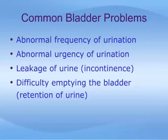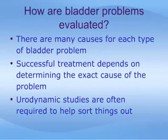Problems with how the bladder functions will typically lead to one or more of a few common symptoms. These include abnormal frequency of urination, where you have to go all the time; abnormal urgency of urination, where you have difficulty holding your bladder to get to the toilet in time; leakage of urine, called incontinence; and difficulty emptying the bladder, called retention of urine. For each of these problems, there may be many different causes. Successfully treating the condition depends on properly determining the precise cause.